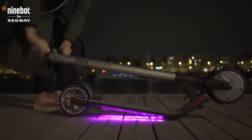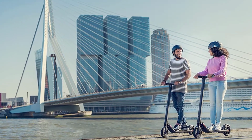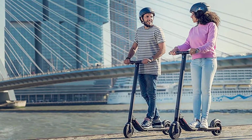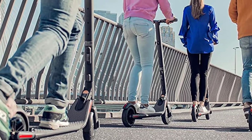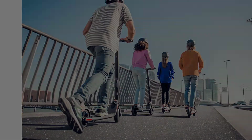The ES2 uses a front shock absorber to make for a smooth ride when crossing rough terrain. This e-scooter has solid rubber tires, which are maintenance-free though typically less shock-absorbing. The front shock pad helps make up for this. The front tire is 8 inches and the rear tire is 7.5 inches.